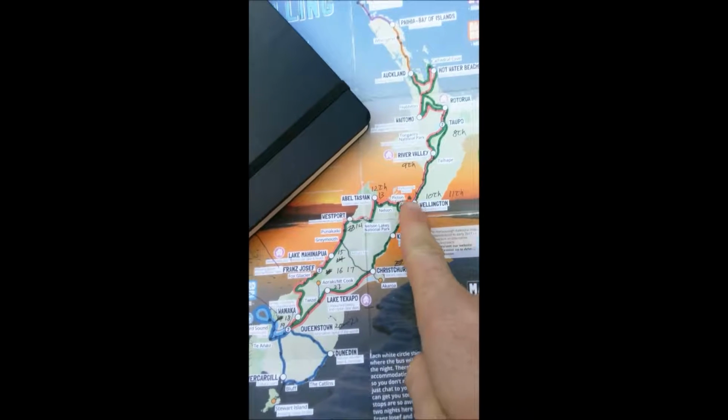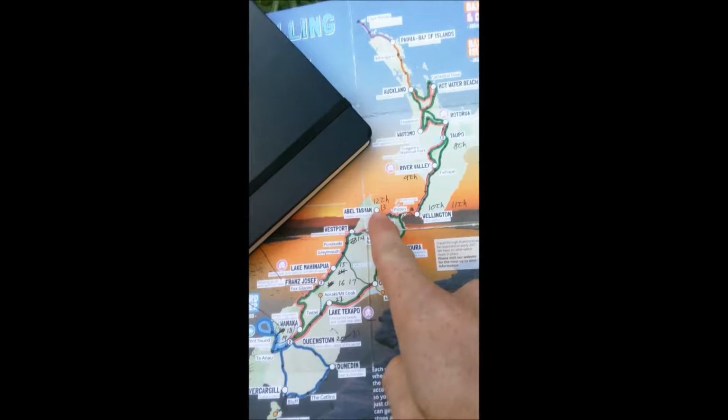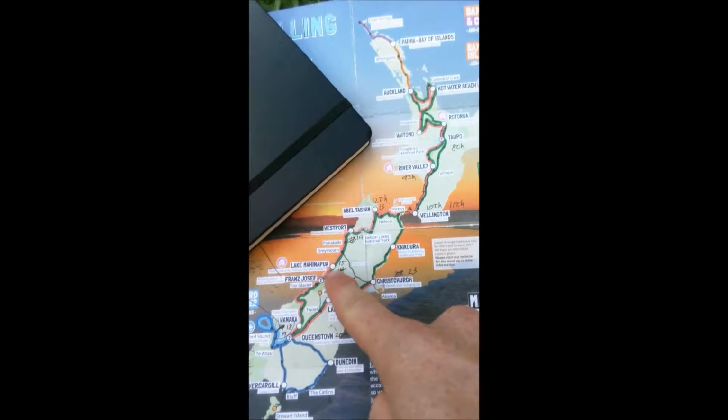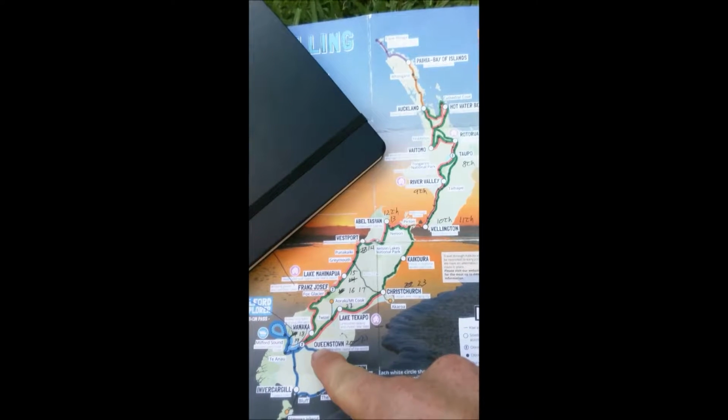Alright, so from Wellington down across to the ferry to Picton, then Abel Tasman, Westport, Lake Mahinapua, Franz Josef, down to Wanaka, and then into Queenstown.